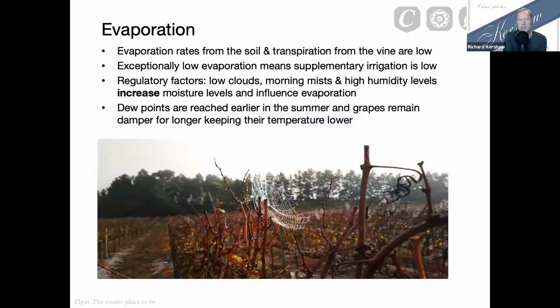As I mentioned, there's less evapotranspiration, so as I say, lower irrigation needs. And of course, these do create high humidity, so we do have the tendency to have problems with rot.